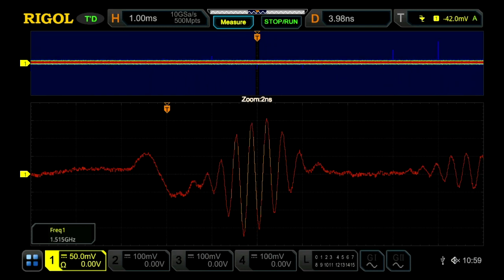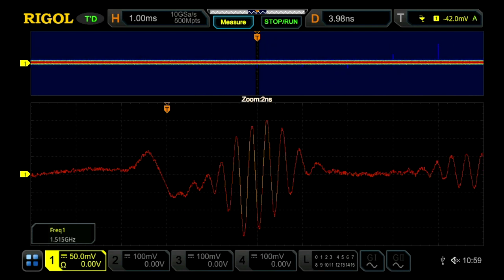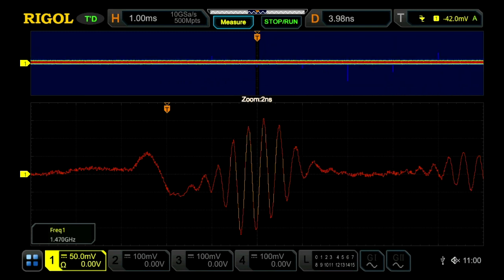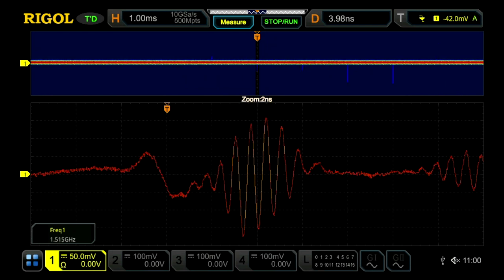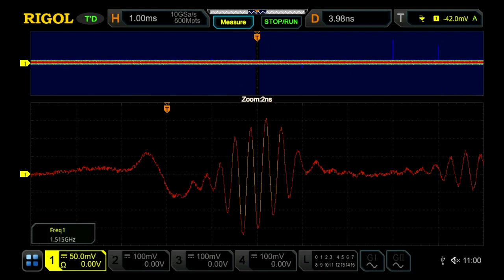So this is a great ability to look beyond the 500 megahertz bandwidth of a scope and be able to capture and debug signals that are getting coupled in or correlated in with your data, and be able to analyze them. And because you can see their frequency, you can see their duration, and you can see them in the context of a larger signal, you can really find root cause and solve your problems faster.